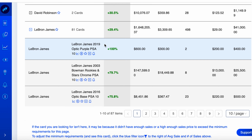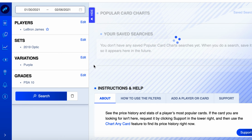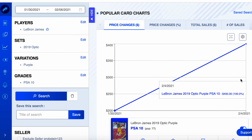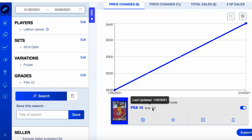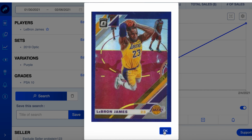Optic Purple being a pretty low pop count card. I'll pull it up in a second. Looks like, okay, we'll just pull up the chart. So this card started the week at 200, and it had a sale 2 days ago at 400. So it doubled, and it's a pop count of only 77. Optic Purple in the PSA 10.